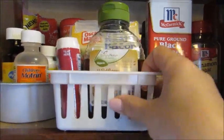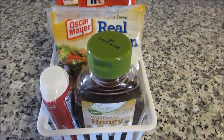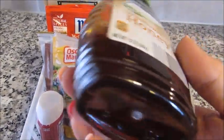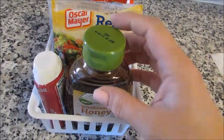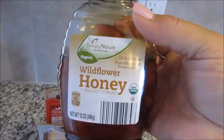Now, this bin, I took the honey out, and then I realized it kind of made sense to leave it in there because, for one, if anything were ever to be sticky on the bottom of here, which it's not, it wouldn't get in my cabinet, so I prefer it. It kind of fits really nicely in this bin, so that's probably why I put it there in the first place.